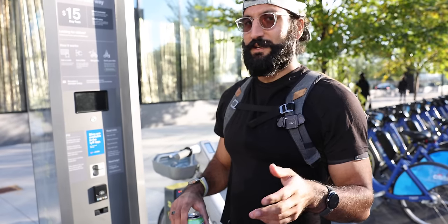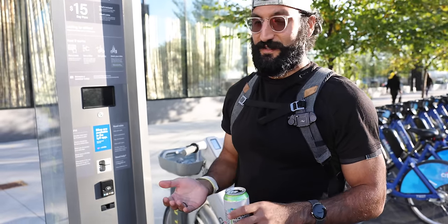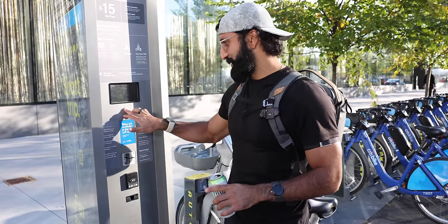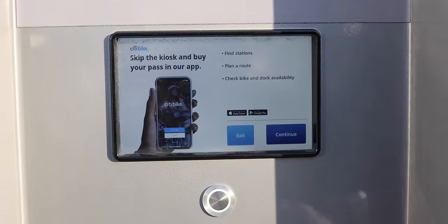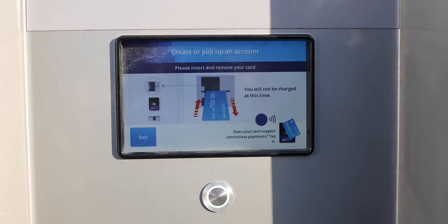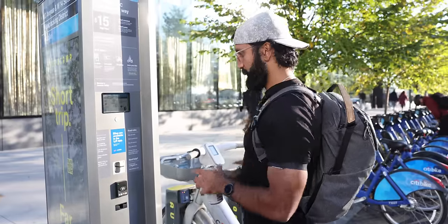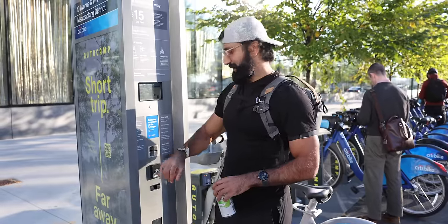Last time we did this test, I said that you can't use your Apple Watch to get a city bike, but honestly, we didn't really try because I remember there's a terminal right here, so we're gonna try it right now. I can buy a pass or get a bike. Looks like all I need to do is scan this, so let's try Google Pay. Looks like we just scan. I got the check mark, but all right, let's try Apple Pay again.